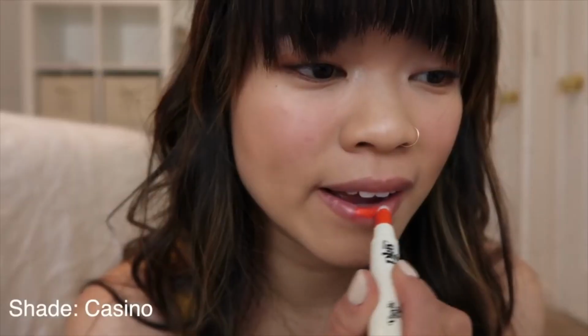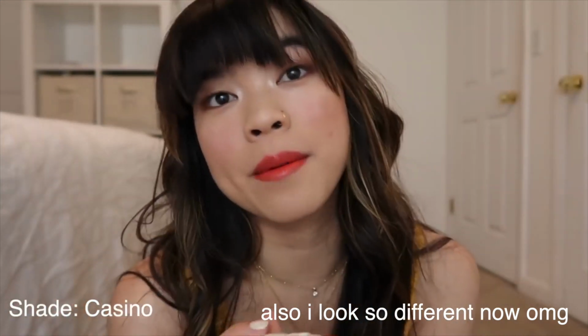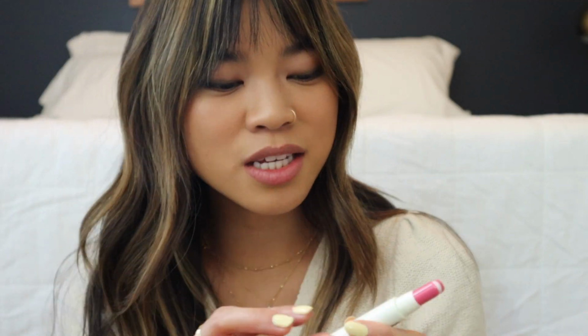The only one that I didn't keep is the really orange shade, which now I need to actually look up. The shade that I gave away is Casino, which is their bright orange color, and I will maybe insert a clip from my previous video where I did swatch that one. I just never got any use from that color, so it felt wrong to hold on to it, so I gave it to a friend. That is the one shade that I don't have. It's bright orange.